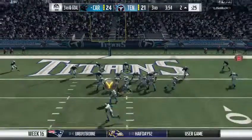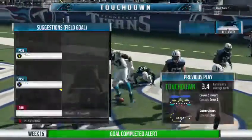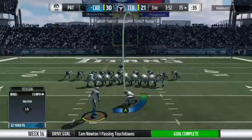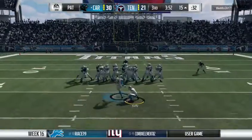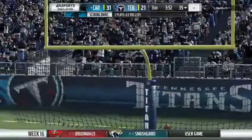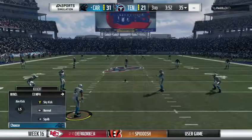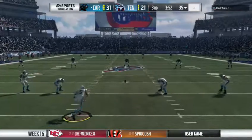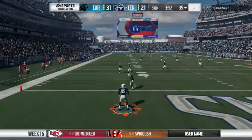They come out here in the I. Newton now to throw, and that's going to be caught by Funchess for a Carolina touchdown. Devin Funchess, his second touchdown on the season, and the Panthers add on to their lead. And he puts it through. The kicker, Roberto Aguayo, has it teed up and is about ready to get this one started.